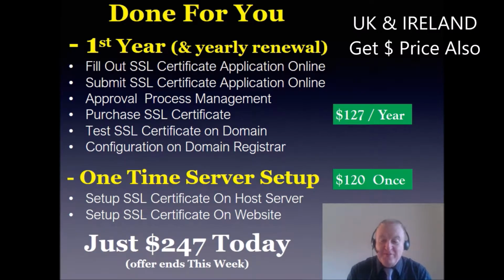Now, I hope that video went a long way to explaining why this is a really important thing to do, because there's three main reasons, guys. Number one is that you don't want anybody hacking your data. Number two is that you don't want anybody hacking any of your visitors' data. And number three is that you don't want your rankings in the search engines to be ruined by the fact that your site is not secure. And that's exactly what's going to happen if you don't have an SSL certificate.